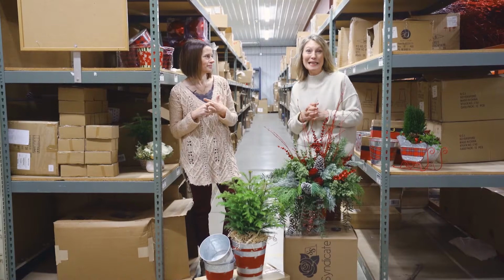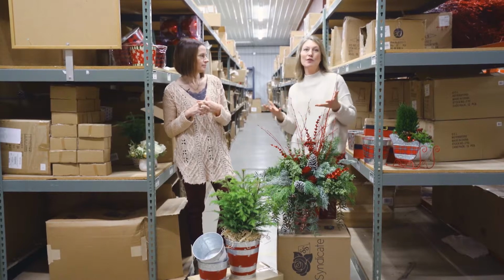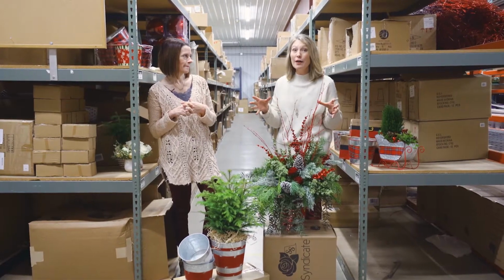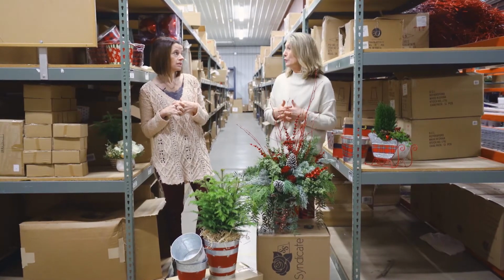Santa came a little bit late to LenBuschRoses, so we all know what's happening as far as shipping and getting things off the water and across the country, however that's going to be working. And it's an issue. Some of our things that we ordered a year ago, 10 months ago, are just showing up in this last week.